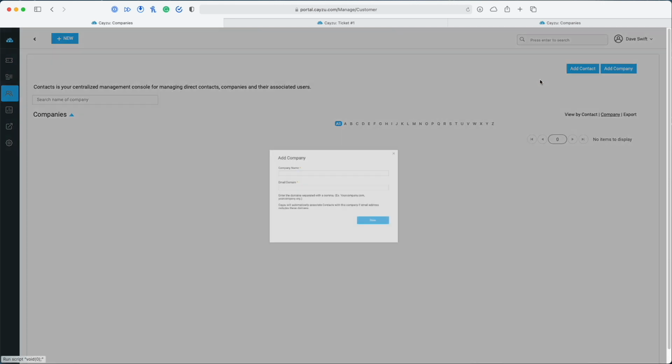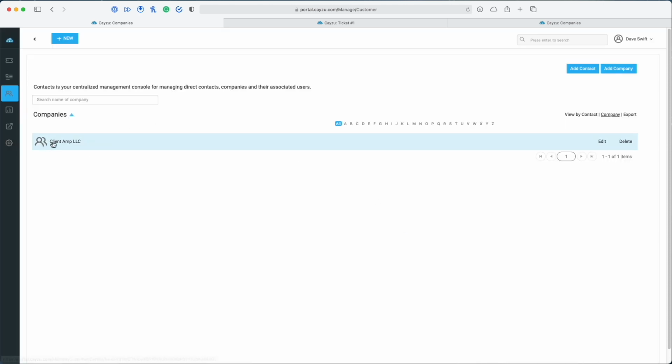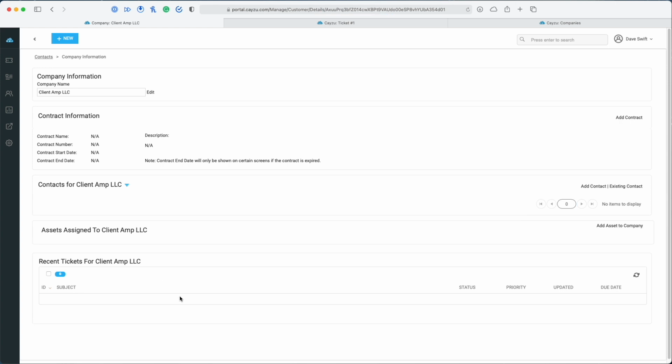Let's go ahead and add a company, and we'll add Client Amp. And let's add the email domain, clientamp.com. This is actually a nice feature when you're creating a company. Anyone who emails with that domain name will automatically be assigned to the company. All right, here is the company, and I can click on it and then add an asset.